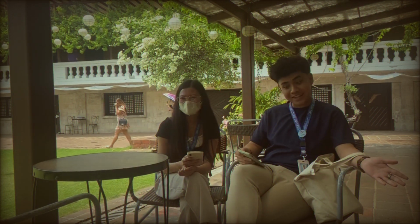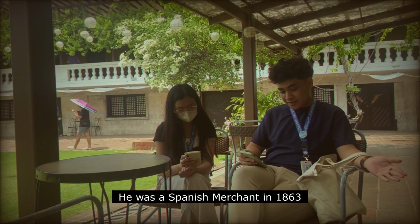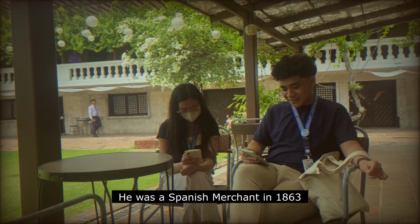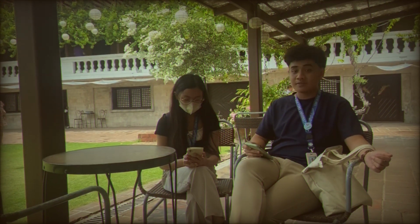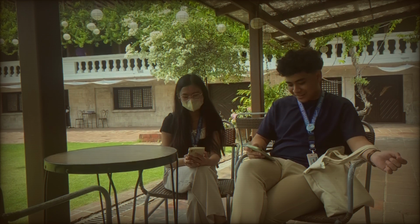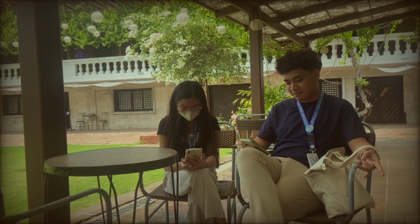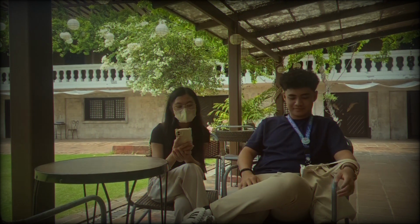The house was built in the mid-19th century by Alejandro Reyes y de Gorordo, a Spanish merchant, in 1863. Four generations of the Gorordo family lived in this house, including Juan Gorordo, first Filipino bishop of Cebu from 1910 to 1932. It was acquired in 1980 by the Ramon Aboitiz Foundation, restored, and later opened as a public museum. Casa Gorordo has been declared a National Historic Landmark by virtue of National Historical Institute Board Resolution number 4 dated September 24, 1991. Casa Gorordo was said to be one of the three oldest houses during the Spanish colonial era.